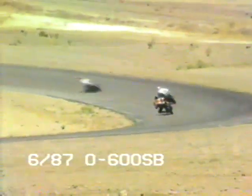Then in fifth spot, bike number 143, and that's Ken Liotta, also on a Yamaha. And in sixth spot, 611, Chris Sunderland on a Kawasaki. In seventh spot, 904, Stephen Michaelis, and we don't know what brand name bike that is. In eighth spot, 123, that's going to be Dennis Couch.